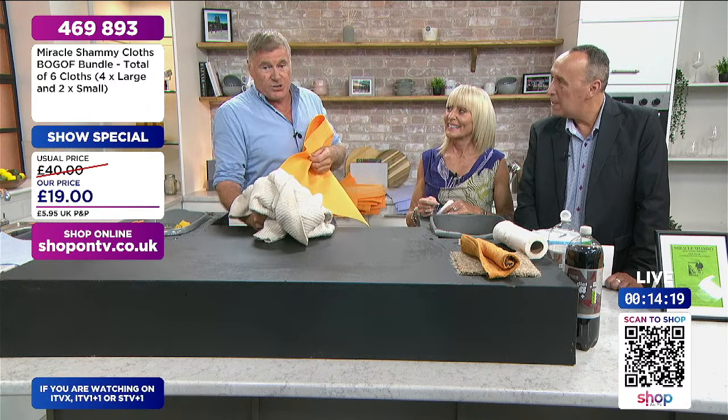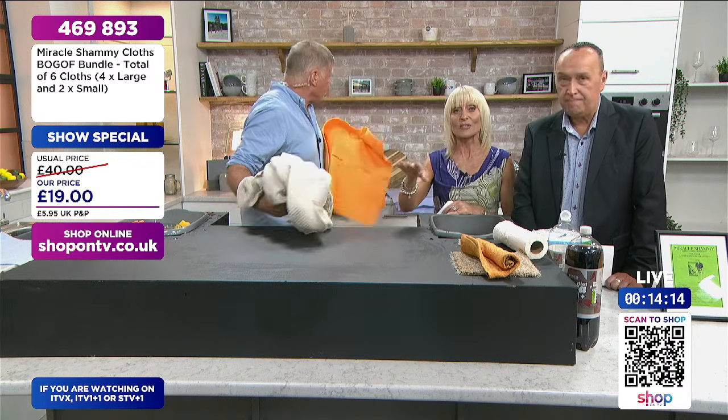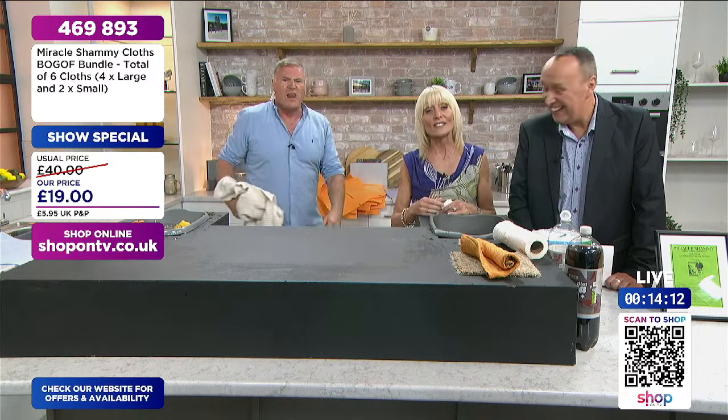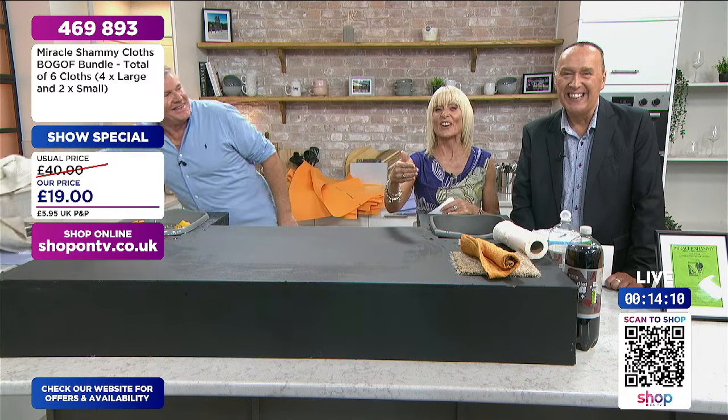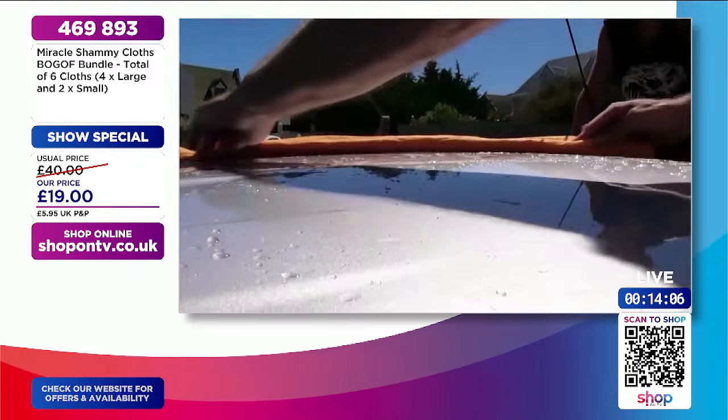But you do treat yourself: 4 big orange, 2 blue ones, £19, but not for much longer. And we haven't got any under the counter. The stock we've got is loaded on the system, and when it has gone, it has gone, and we are massively, massively busy. Still hundreds of these in baskets.